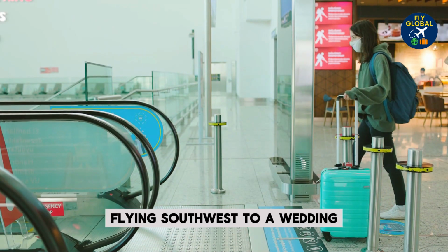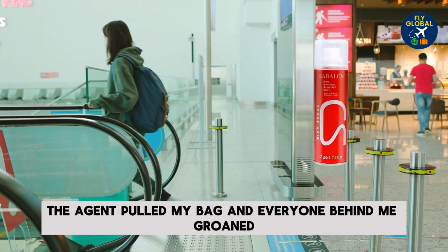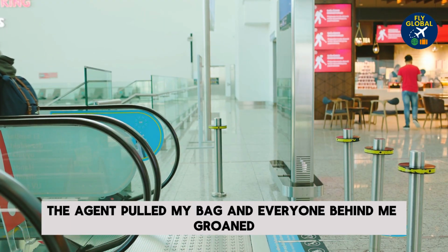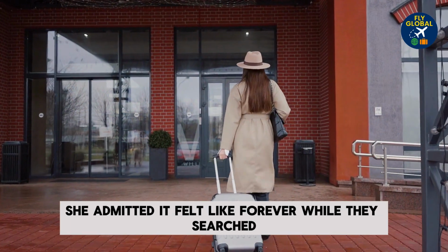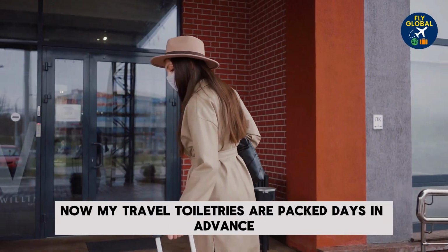Emily, 28, flying Southwest to a wedding, once forgot a full-size hairspray in her carry-on. "The agent pulled my bag, and everyone behind me groaned," she admitted. "It felt like forever while they searched. Now, my travel toiletries are packed days in advance."